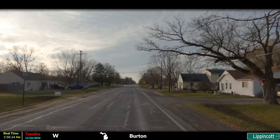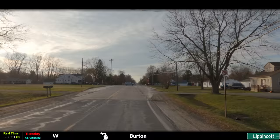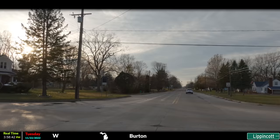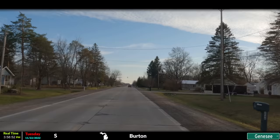But yes, as you can see, we're just kind of zigzagging around on the main thoroughfares here throughout Burton, and overall, there's not too much to see. Some parts of Burton are a lot more built up than what we've seen so far in this video, and we'll get to those areas later, but for now, it's just cruising through Hilljack territory.